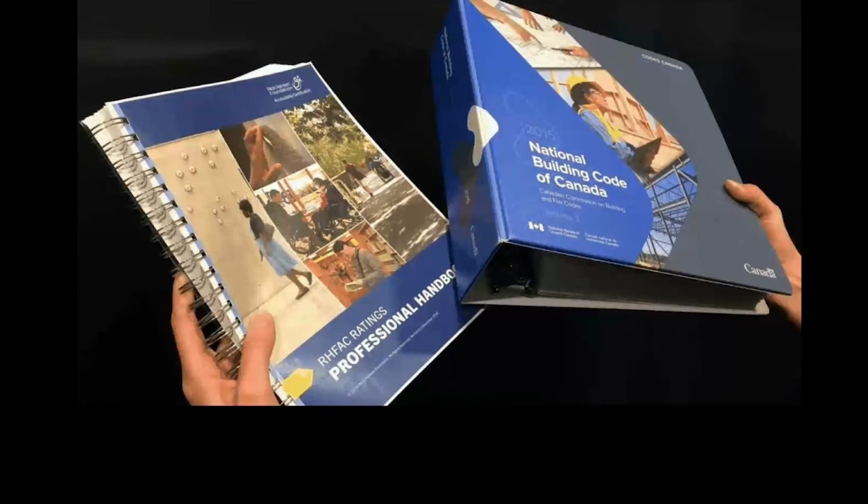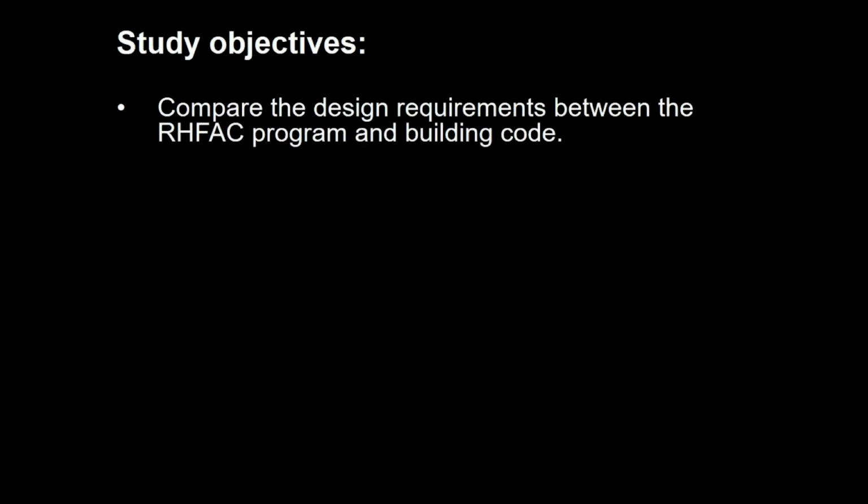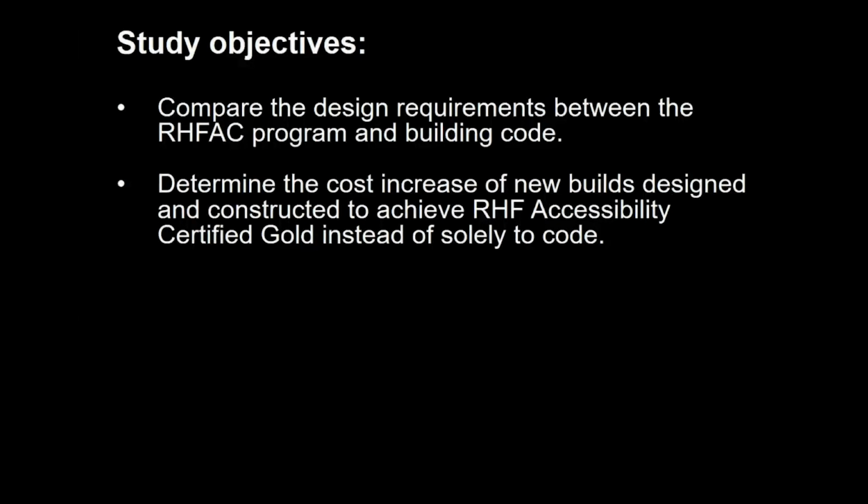Our task with this study was to compare the Rick Hansen Foundation Accessibility Certification Program to building code. And as you can see in this image of both of those documents, there's a lot of material captured in both of these. There were three main objectives for the study. The first one was to compare all of the requirements between the Hansen program and code. And that was in order to fulfill our second objective, which was to determine the cost increase of new builds that are designed and constructed to achieve Hansen accessibility certification, specifically to reach accessibility certified goals, instead of solely to code.